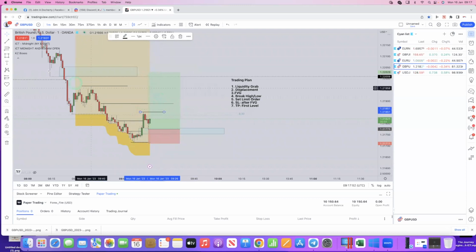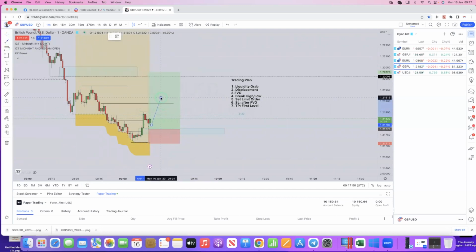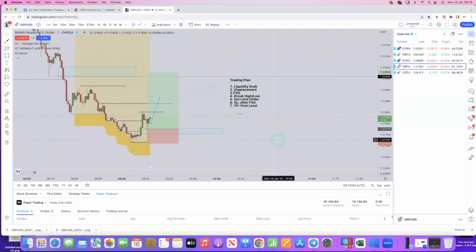If we get a push out of here, we want to see from that displacement if a fair value gap gets placed on here, if that makes sense. But we just watch and learn and see how price moves, okay? We've got just under 50 seconds left of this candle. Let's just see if we get that push to the higher side. I'll pause the video, be back in a second.